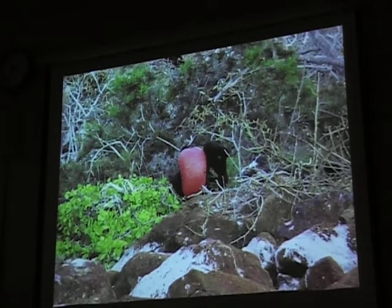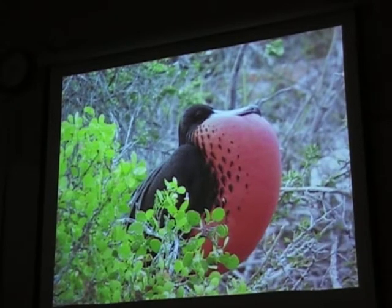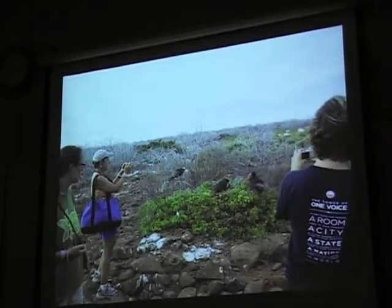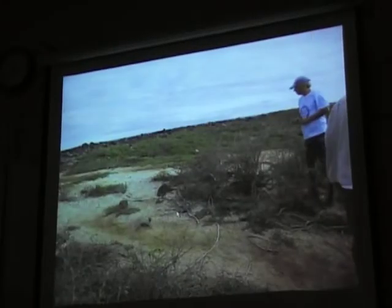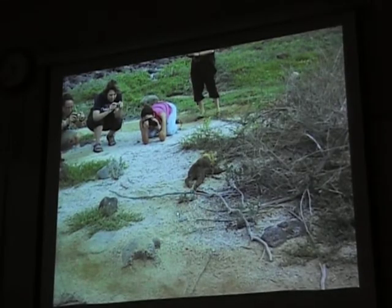That looks like Mary. Now these frigate birds, they blow up their neck to get mates, and it stays blown up for 2 months. And during that time, they can hardly eat. Why do they do that? It's called a frigate bird. That's how they attract a mate. It's called sexual selection. We'll learn about it.